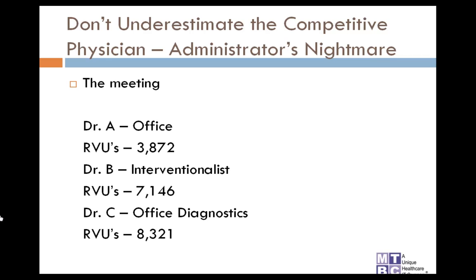I always say when you get into specialty type groups, they're like pyramids. So the bottom of the pyramid, and the width of the base of that pyramid, is the office visits, the new patient consults. And that's what generates the follow-up testing, which generates the follow-up procedures. And so they generate a lot of downstream revenue.